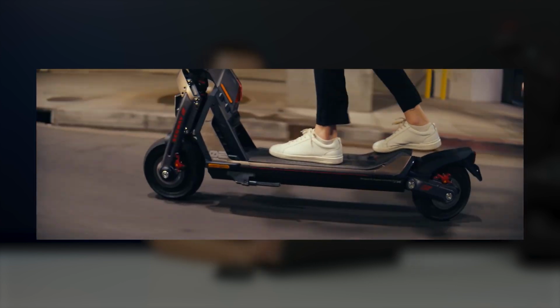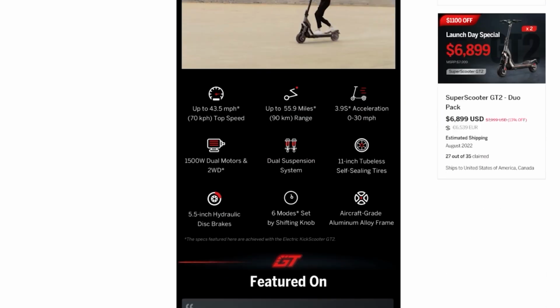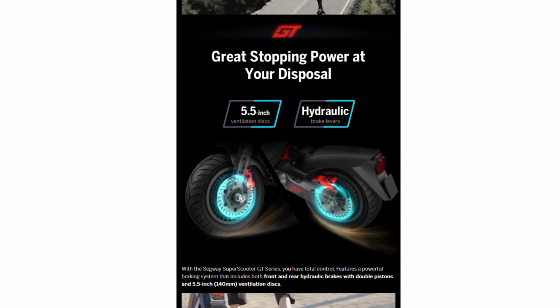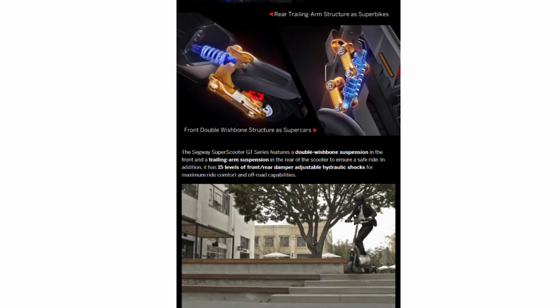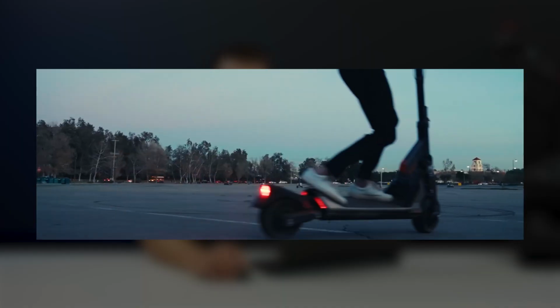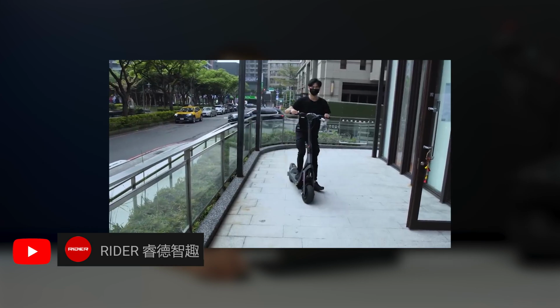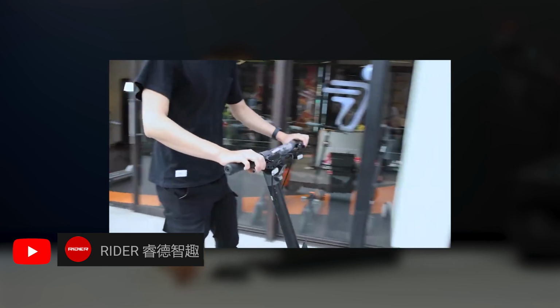Still, those are very average numbers for the price. Let's talk about the specs and performance. The scooter features all the latest tech: different modes, traction control, adjustable suspension, very cool display. The overall design is fine, however I'm not a huge fan of that. I don't like the angle of the stem, it just doesn't look comfortable, and also the stem is pretty low, and it's not adjustable too.